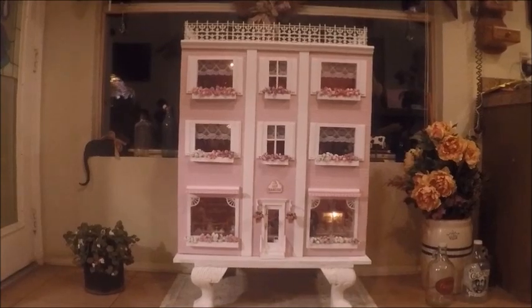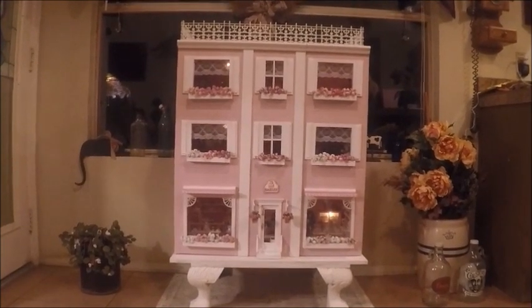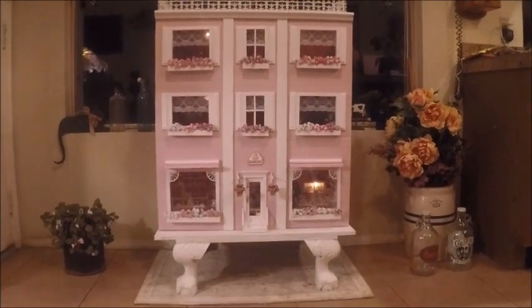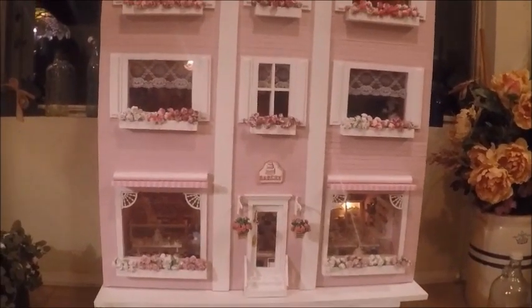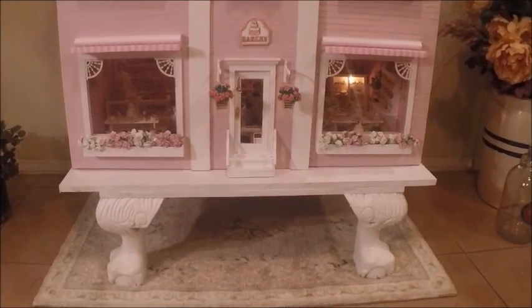I built this dollhouse in a New Orleans or Parisian style, which I happen to like, and I'm really proud of it. Note the rails on top of the roof. Now we're going to do a close-up of each of the floors. Here's the first floor. It's the bakery.